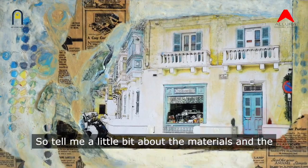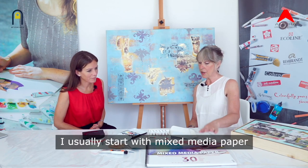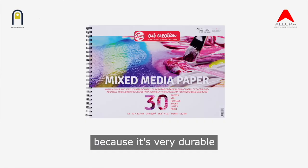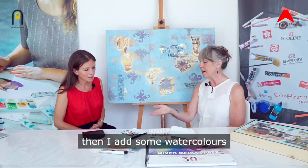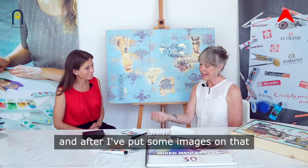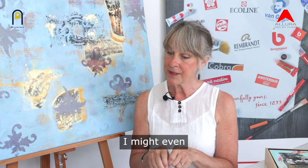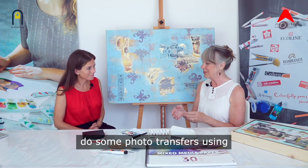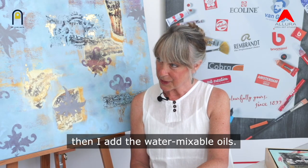So tell me a little bit about the materials and the equipment that you've got on the table here. All right. I usually start with mixed media paper because it's very durable and I can do all kinds of work with that. Then I'll add some watercolors. And after I put some images on that, I might even do some photo transfers using the acrylic medium. Then I add the water mixable oils.